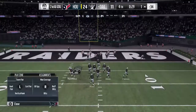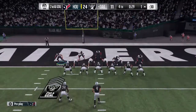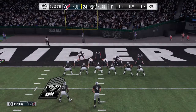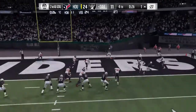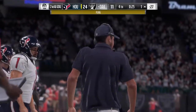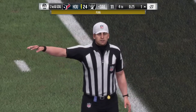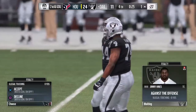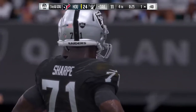Possible run anticipation. Here's the D-line sandwiches together. Again, they'll throw with Carr. And a flag comes in as that one falls incomplete. Well, let's see who this is on. Illegal touching. Offense. So this will be accepted as it moves the offense backwards.